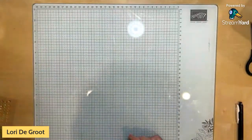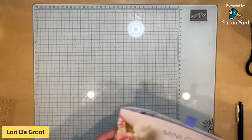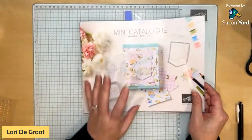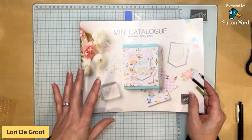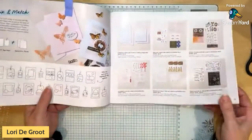So my goal today was to share how to take a layout and make a set of fun little cards. Then we're going to show you how to step it up. And at the end, I've got 3 little note cards that I'm going to share with you too. So I've got lots of ideas for you.